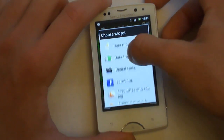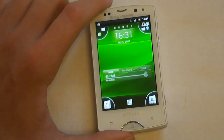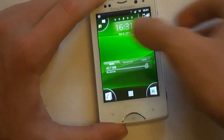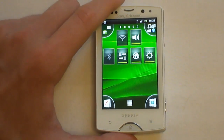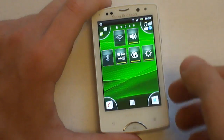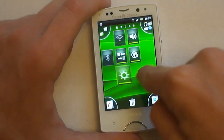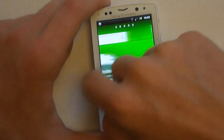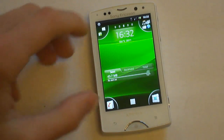So we've got a number of widgets. Data monitor is a nice widget. Basically this is an app that Sony put in, and it tells you how much mobile internet you use, which is nice. We have personalized power control widgets. So instead of having one bar with all your power controls, you have them as individual widgets, which is cool. So that's it for the home screen, or the widgets at least.